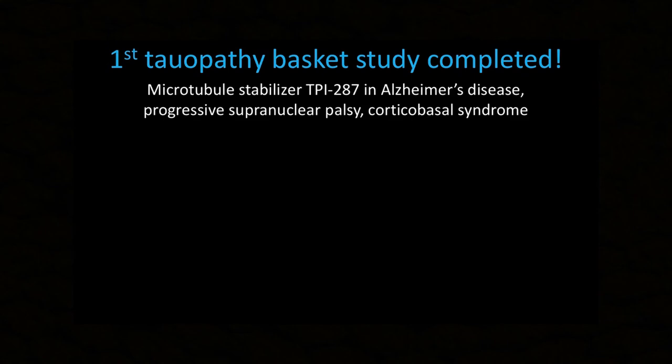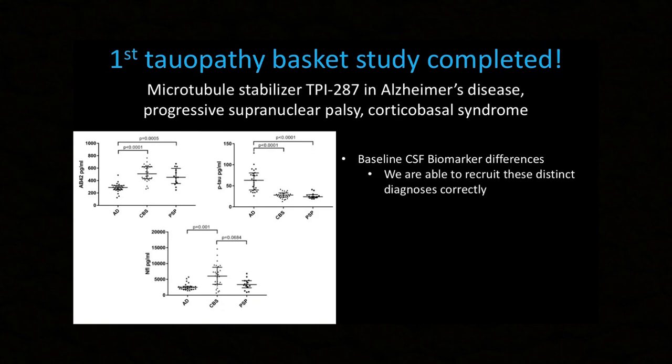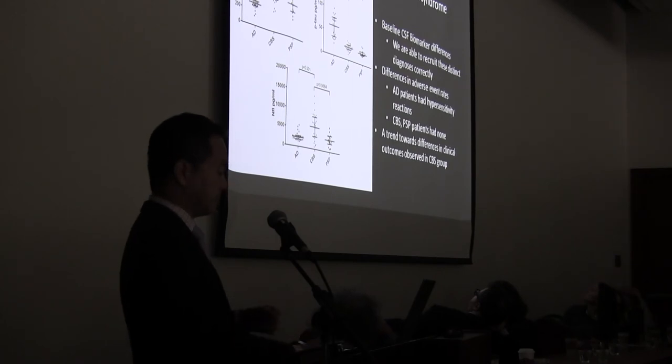So we're doing that. This is the first time this type of basket trial has been completed at UCSF, called TPI-287. And I'll just say that in our analysis, we were able to recruit these different types of patients distinctly, and we're starting to see differences in these types of patients. The Alzheimer's group had more sensitivity reactions, the CBS and PSP groups had none. There seems to be more of a signal in the CBS group. So we're starting to explore these differences in different types of patients that may share the same pathology.